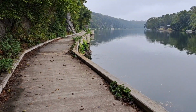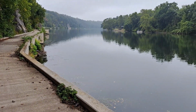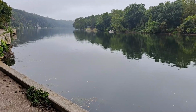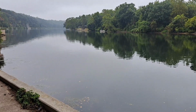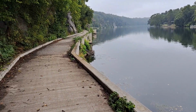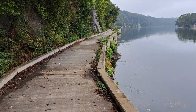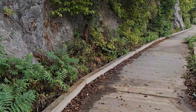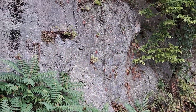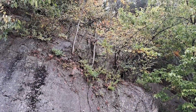We've only been going for a few minutes, but hopefully you can already see why this portion of this particular trail has such appeal. It's a concrete trail here right between, that is the Potomac River to the right, and some not super tall, but super steep rock cliffs off here to the left.